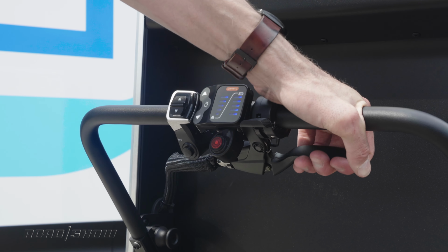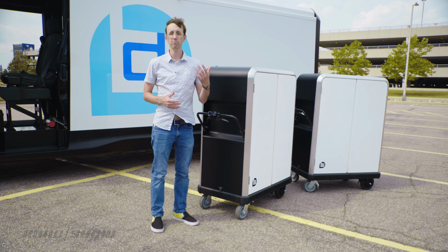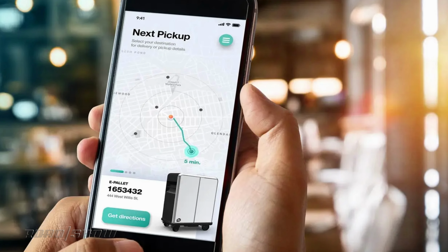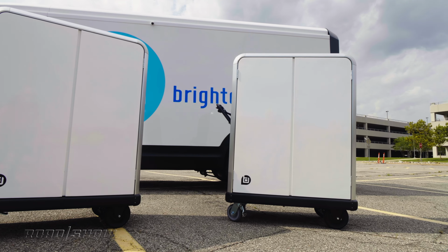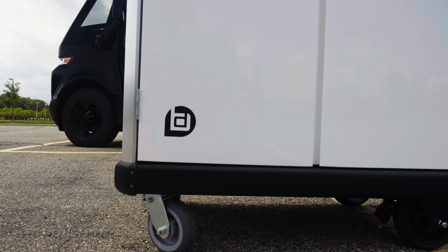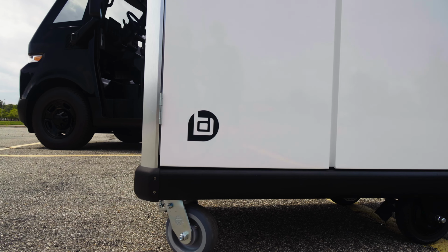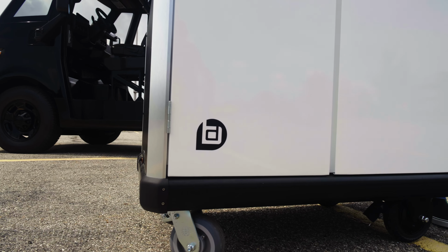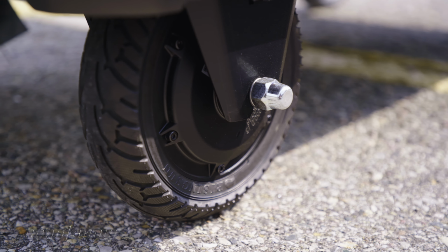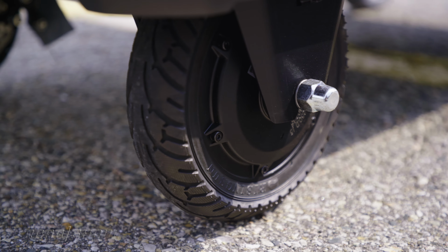Like practically every modern vehicle, the EP1 has plenty of connected services. It features location tracking, and if your EP1 gets stolen, you could even remotely disable it to aid in recovery. But don't take my word for it. FedEx tested the EP1 and found it helped employees handle 25% more packages in a day, which makes this thing an absolute game changer for logistics companies.